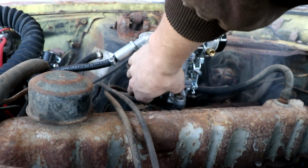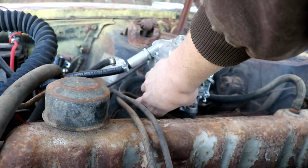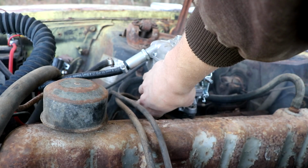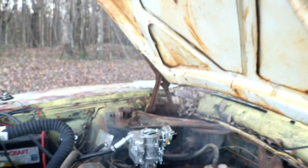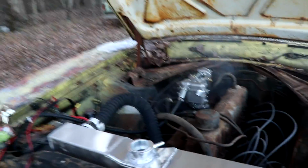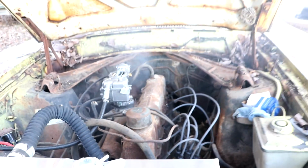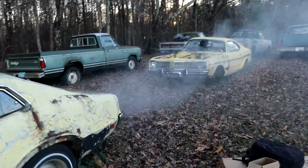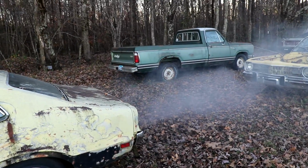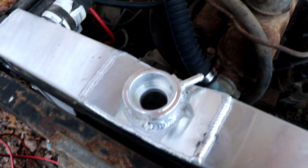Hear that? Gotta fix that. Still not flowing coolant yet, but it is cold out here. She's smoky. Starting to get some temperature built up.